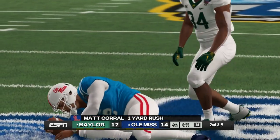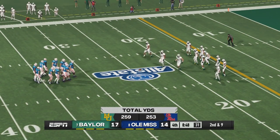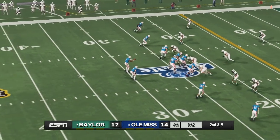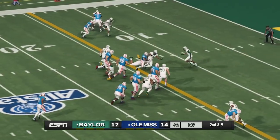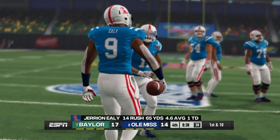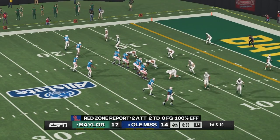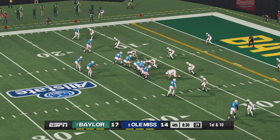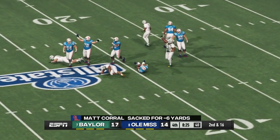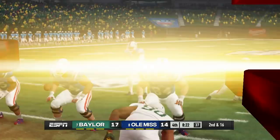Around the 24-yard line. Second and nine coming up here. Ball on the 24. Makes it to the 14. He has one job on passing situations, get to the quarterback, and he did that job very, very well on that play.